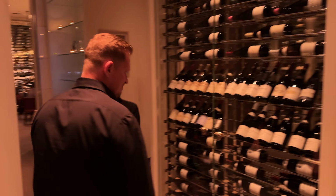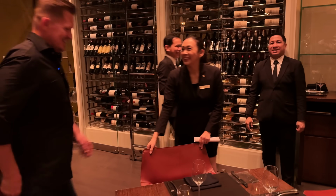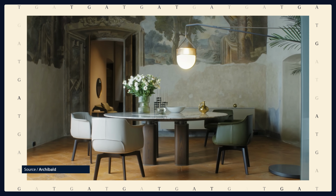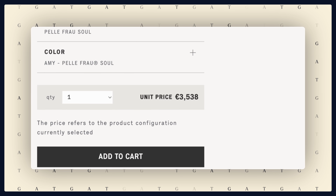The other thing you can see is that they take wine collecting very seriously. Trust me, these are not from the lower shelves. I took my seat and realized, this is the Archibald, right? Yes. I'm sitting in an Archibald chair. Funny thing is, I was actually checking these for my own Michelin-star restaurant just a few weeks ago in Milan. The price on a single piece of these is around 3,000 euros. That alone indicates the quality that surrounds Puck's restaurants everywhere.